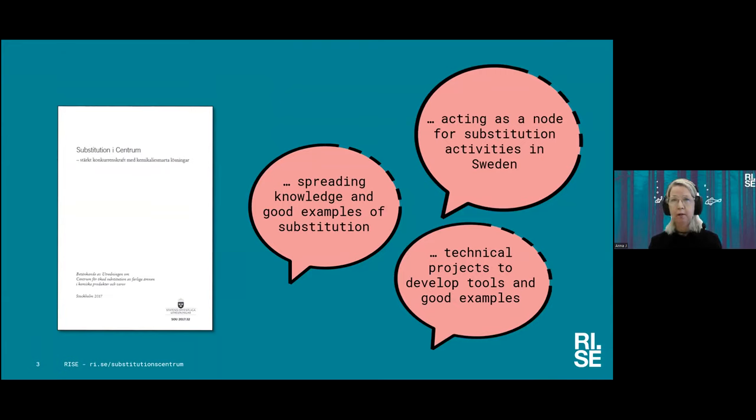We are trying to act as the node for substitution activities in Sweden, so that we not only provide information about the work that we do, but we also try to guide people and companies to other competences in Sweden. And we have also had the possibility to run a few technical projects in order to develop new tools and to demonstrate ideas for good examples on how to provide new alternatives and more chemically better alternatives.